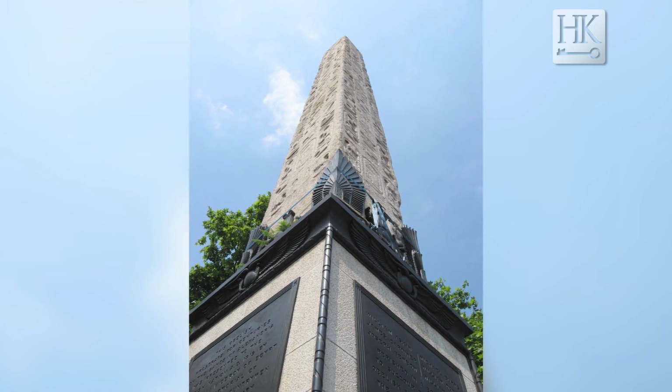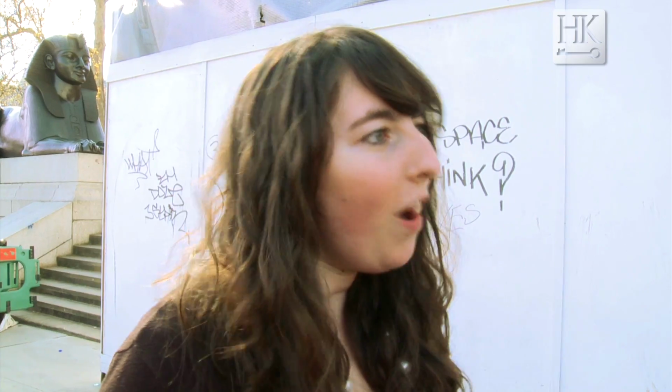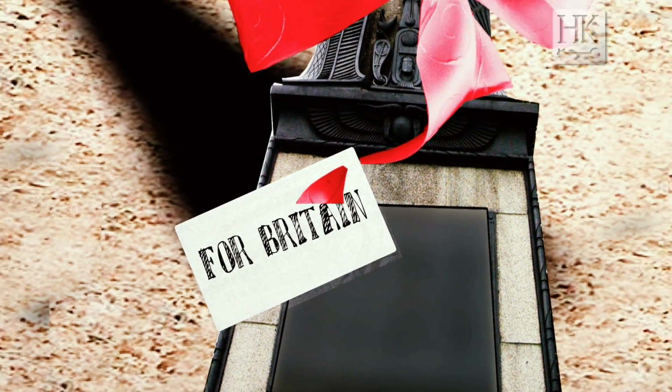Now, these are typical Egyptian symbols, and they chose their symbols well because they are solar symbols, and obelisks were thought to represent rays of the sun blessing the pharaoh. So why is it here? It was given as a gift to the British government, but they unfortunately didn't have the money to bring it to the UK.